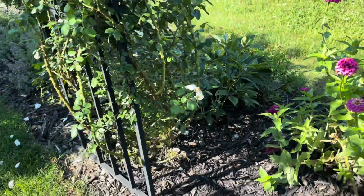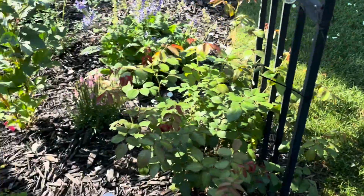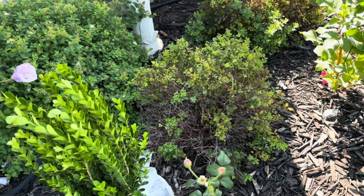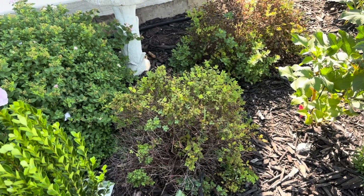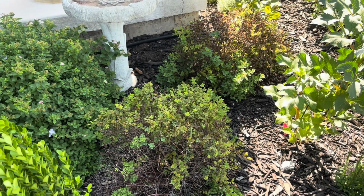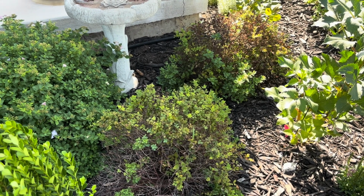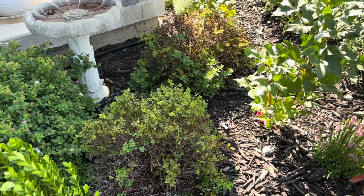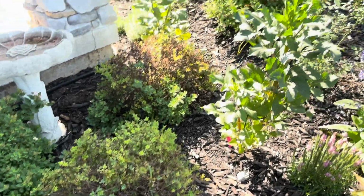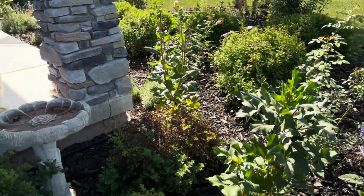There it is, on the other side of my peony. As I mentioned, I'm not interested in more spireas because they're just too much maintenance for me. They flower in the spring, early June, and by the end of June I feel compelled to prune them, cut them all back. See all those brown deadheads? And I did a video on that.